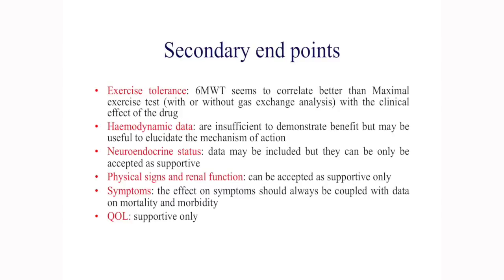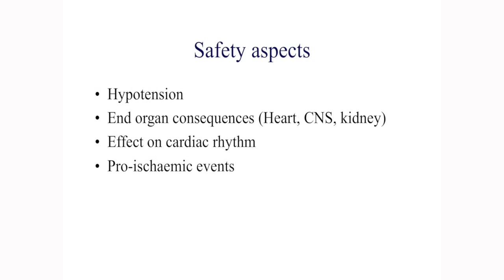If you're looking at class 3, 4, probably days alive out of hospital or the joint frailty model are better because they give more weight to mortality. Then there are other secondary endpoints, but some of them, like exercise tolerance, may be considered if you have enough safety. Of course, it's important to look at safety aspects in the development of a drug, such as hypotension and organ consequences and pro-ischemic events.